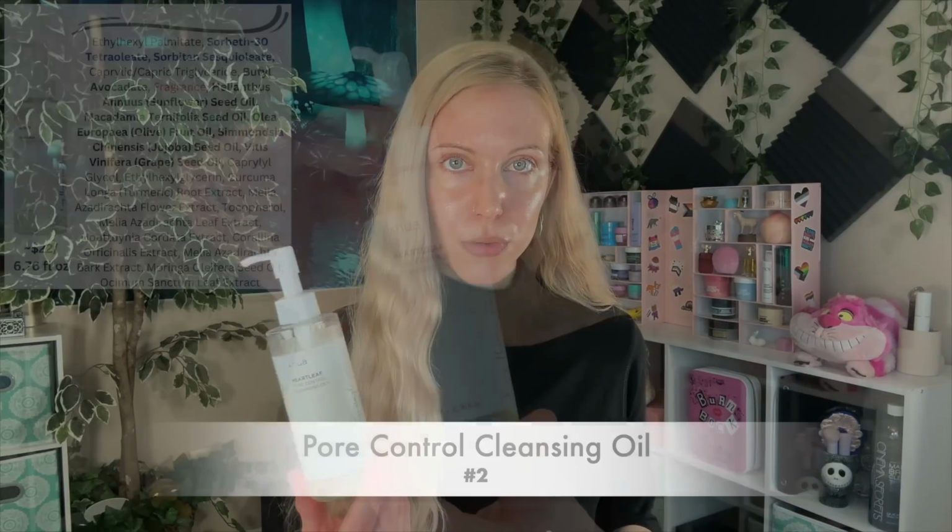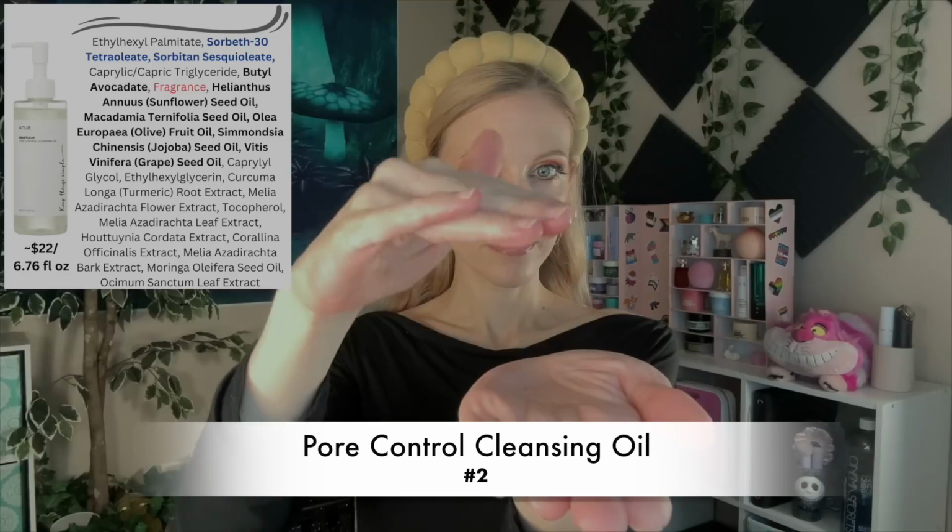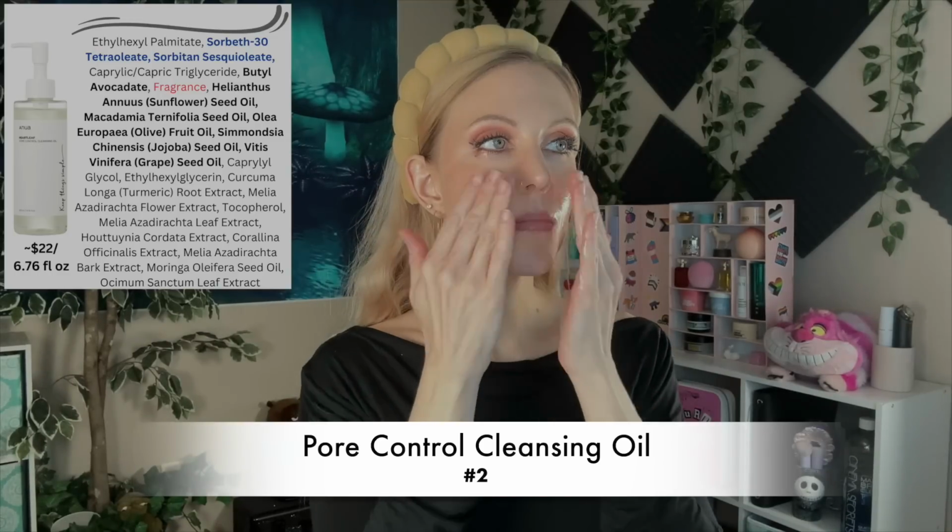Let's move on to my number 2 pick, and this one did surprise me. I don't think I expected to love this as much as I did, but the Anua Heartleaf Pore Control Cleansing Oil is a really nice cleansing oil.